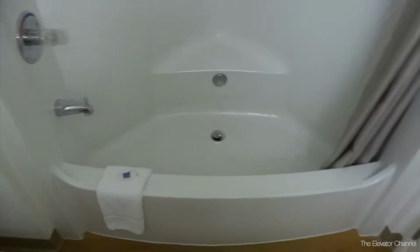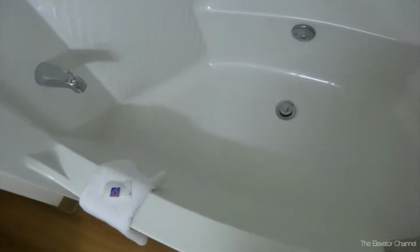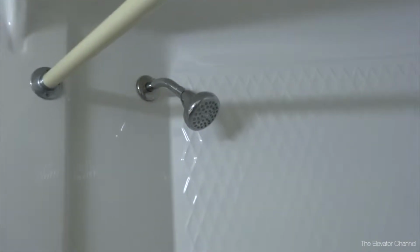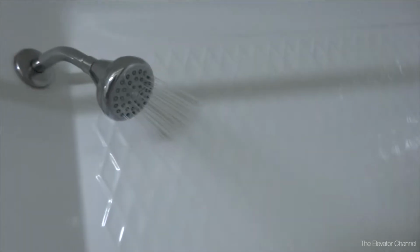That is one of the most interesting showers I have ever seen. It's all one unit, it's one enclosure. But look at that. So this is actually a tub, but it's on this weird angle. So you can fill it over there. Got the shower head up there. This is a little bit worn. There's some calcium buildup on the shower head, but the pressure seems nice.